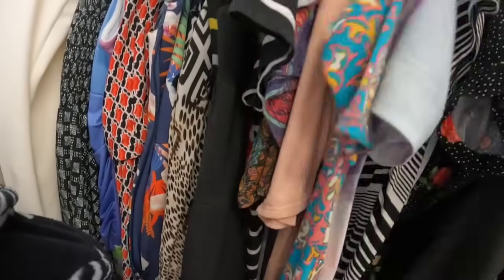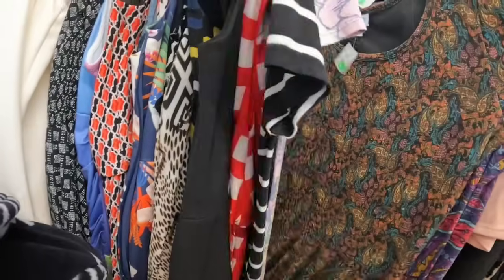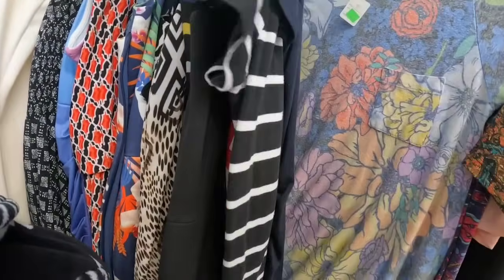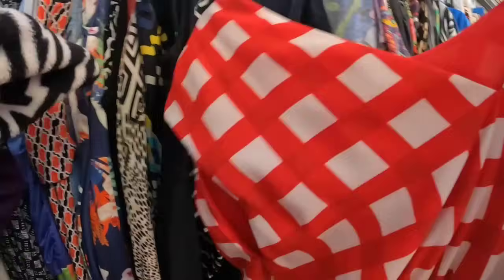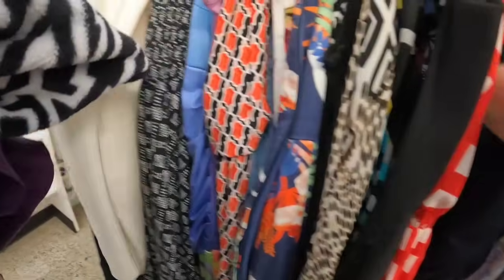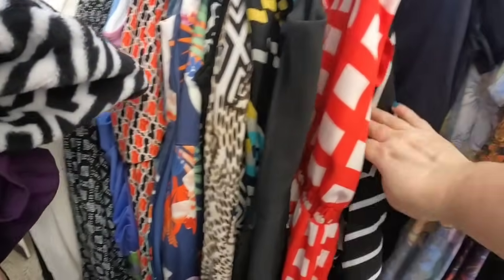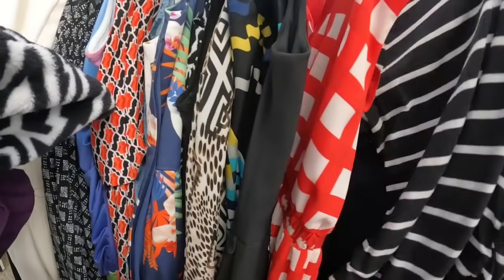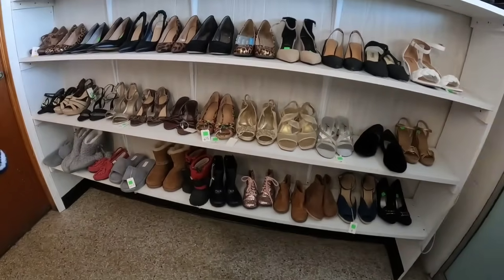And there are some more colorful patterns. There were actually quite a few LuLaRoe dresses. I think that's what most of these that I'm going through right now are. And there goes another one. And another one. We will get those back on their hangers. It's hard with the nightgowns, because they're so slinky, they just slide right off the hangers. And the guinea pigs are going crazy because Brooke just walked in.